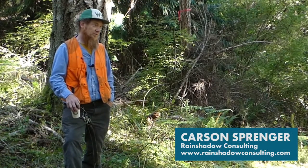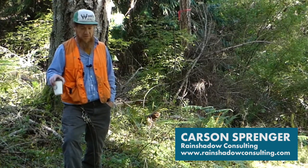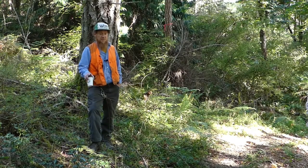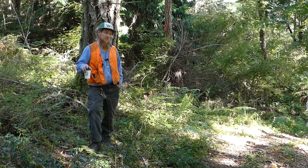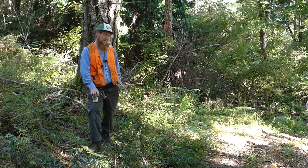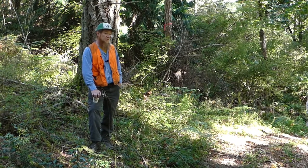I'm Carson Sprenger. I grew up on Waldron Island. My parents bought property a little before I was born in '72. So I lived there about 10 years, and then my family went to Bellingham so we could finish school. There's no high school on Waldron. Then I went to Evergreen State College to get my undergrad in natural resource management. Then I got my master's at University of Washington in forest ecology.